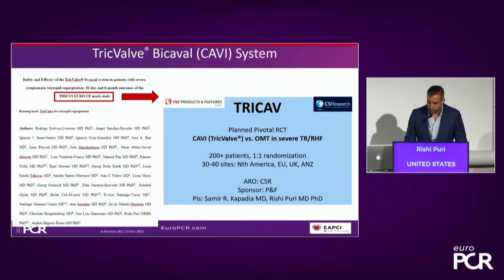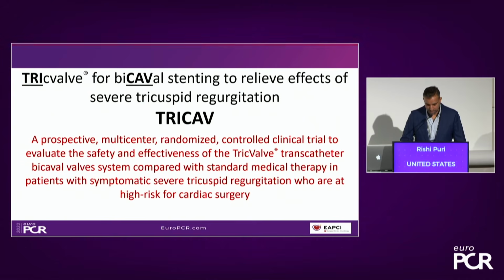The Cleveland Clinic Coordinating Center for Clinical Research will be the academic research organization in conjunction with one or two CROs. Dr. Kapadia, who's my chairman, and myself will be the principal investigators, and we'll have each of you keyed in each of the major regions for the steering committee.